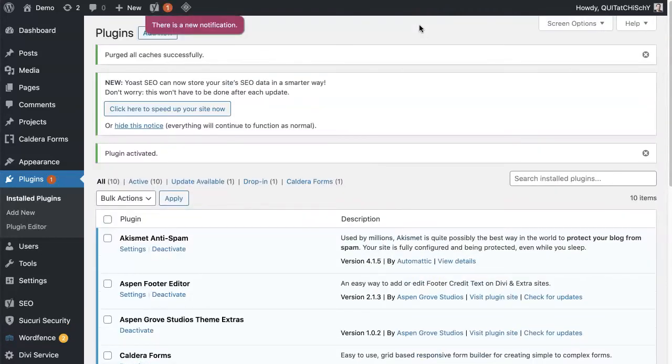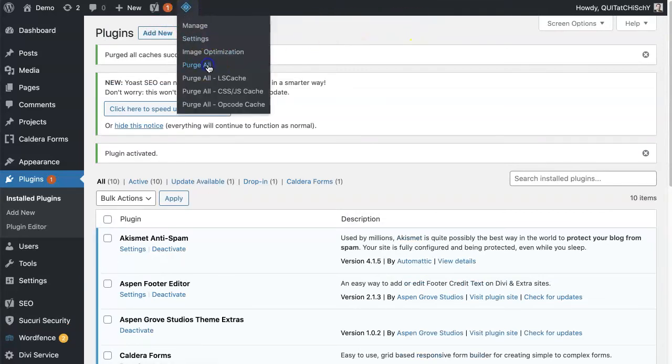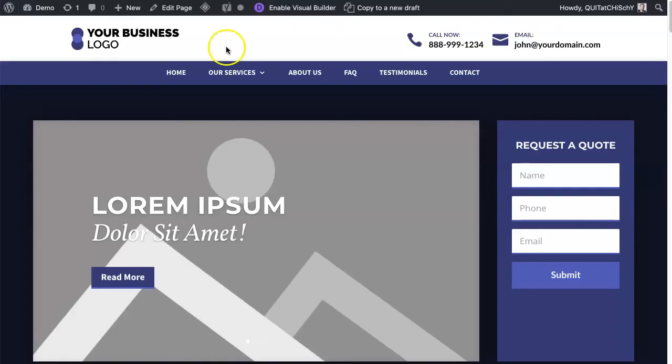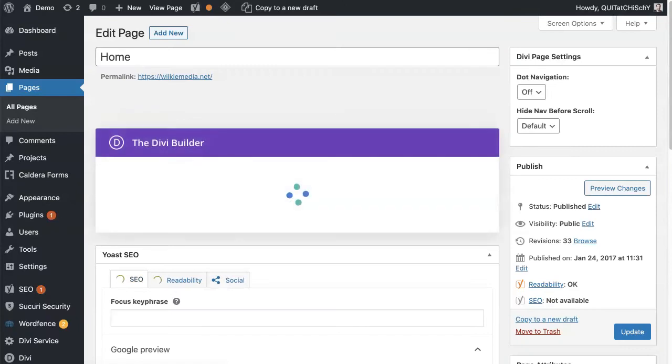website. Once you've done that, if you are using a caching plugin, you'll want to purge your cache. You want to do that anytime you install or activate a new plugin. And then let's navigate over to the home page here, and then we're going to click edit page. So we'll actually add the metadata in the page by editing the page itself.